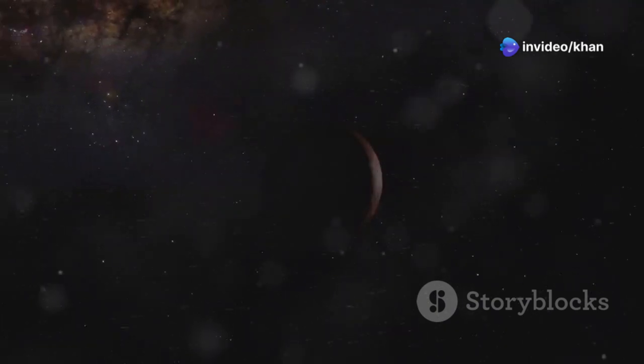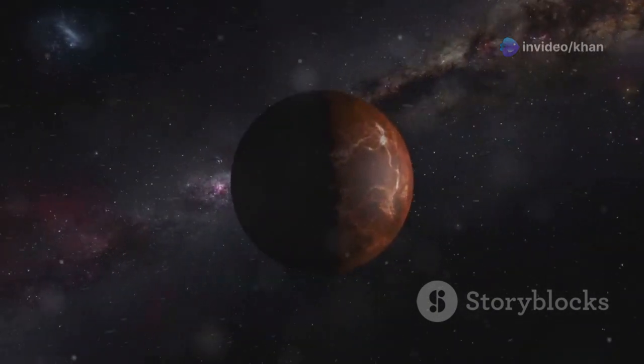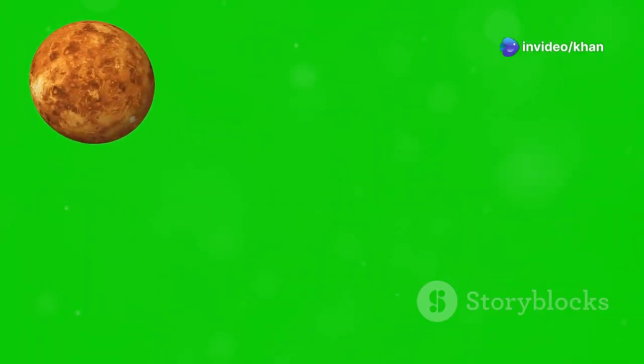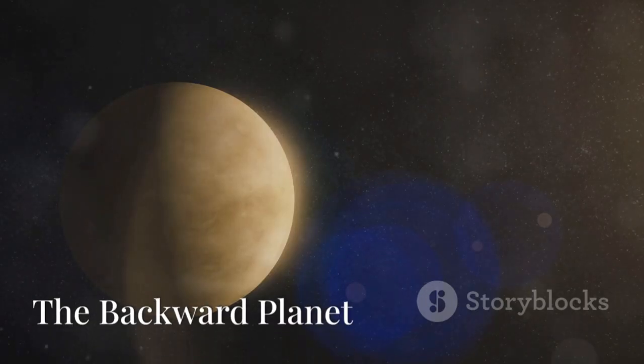A Venusian day, the time it takes for the planet to rotate once on its axis, lasts a grueling 243 Earth days. In contrast, Venus zips around the Sun in just 225 Earth days. Imagine celebrating your birthday twice in a single sunrise. This unusual characteristic continues to baffle scientists, offering a tantalizing puzzle in our understanding of planetary formation.